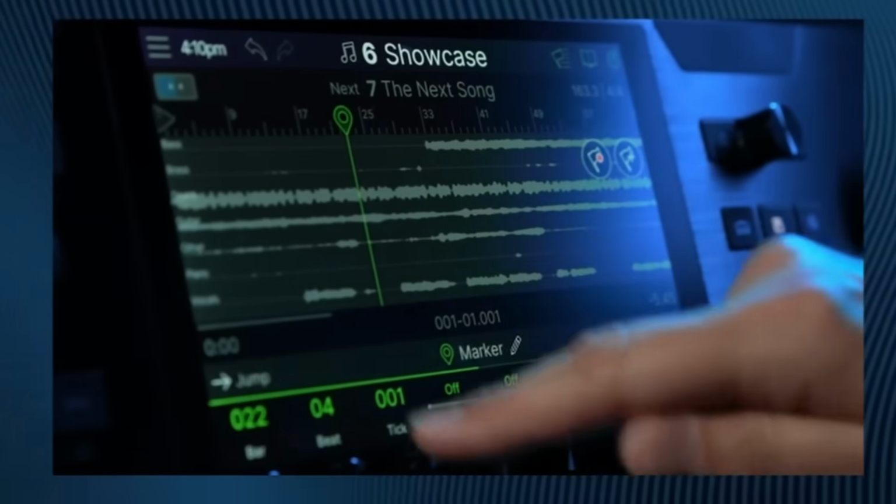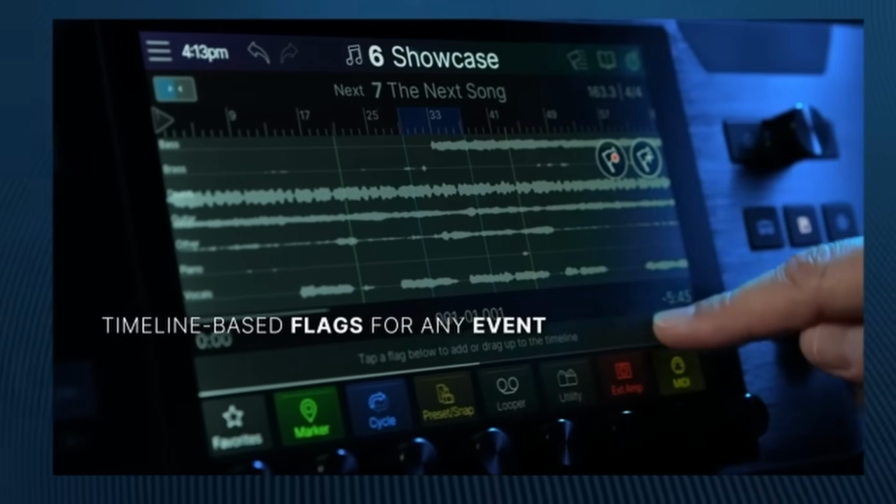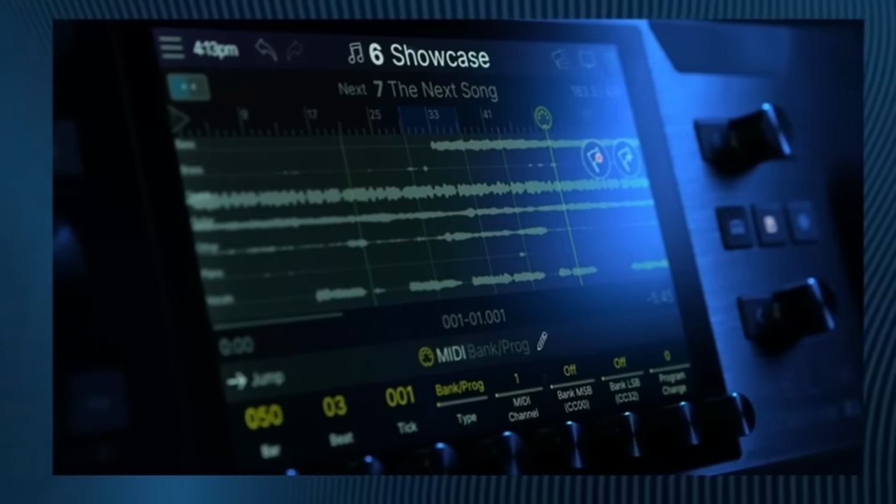And what Eric Klein has kind of said is that the Showcase lets you easily drag flags onto the song's timeline where you want that event to take place. So now your song can recall presets or snapshots, control all of your looper functions, switch your real amps channels, and remote control all of your MIDI-equipped pedals, synths, lighting, software, video, and much more without a single foot switch press. Showcase allows the technology to just sort of melt away so you can focus on what matters: your performance, your bandmates, and the audience. Best experience is having no button to press, where you're just thinking about playing the guitar.